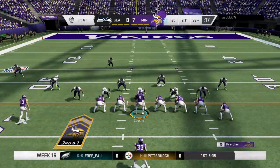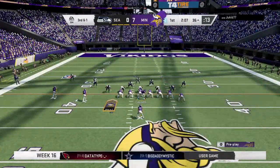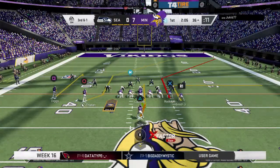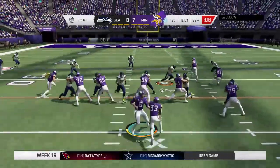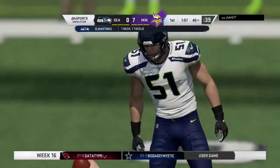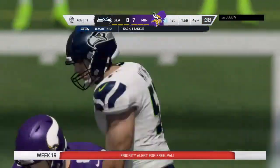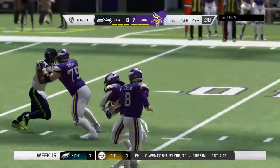Watch the run. Hey, they're running it. Check 43. Lucky 48. They go play action. Cousins under a heavy rush, and down he goes. Give the sack to Blake Martinez. They were able to win last week despite him being sacked 4 times.